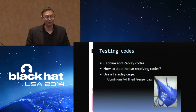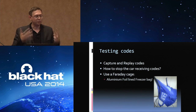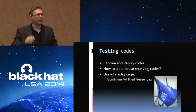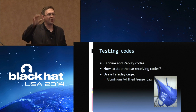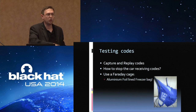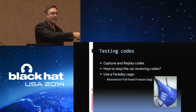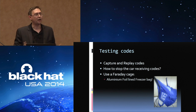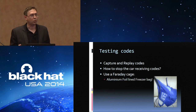So the way to do this is to do a capture and replay the codes in a confined environment. We're capturing the code sent by the remote and stopping it being transmitted to the car, and then we're replaying it using our demodulation and modulation system to verify that the code we're sending to the car is correctly processed. So how do we stop the car from receiving the codes? Well, the normal thing to do is to use a Faraday cage.